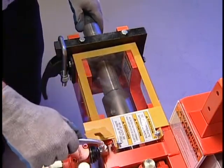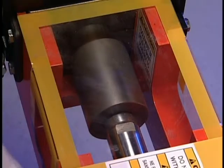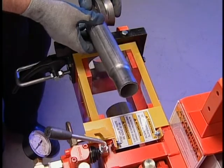And move the cylinder forward, slowly, until the tool slides over the pipe. Continue to move the shaft until the reduction has been formed. Take care not to go too deep with this tool, or it will crush the pipe.